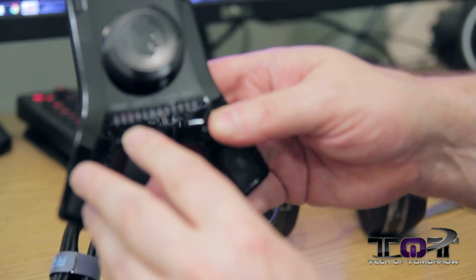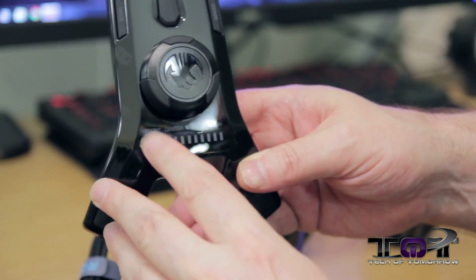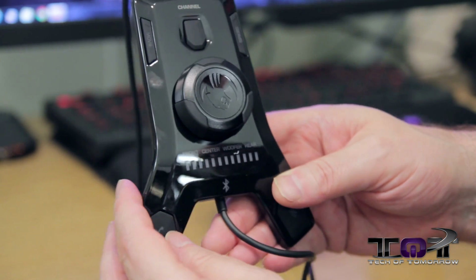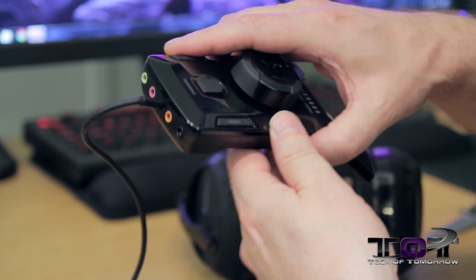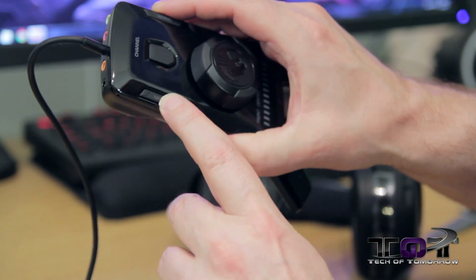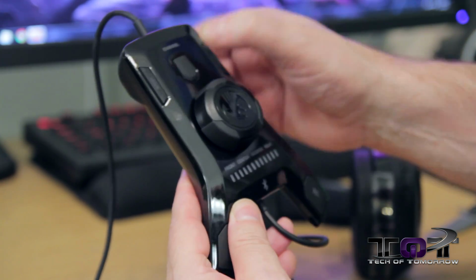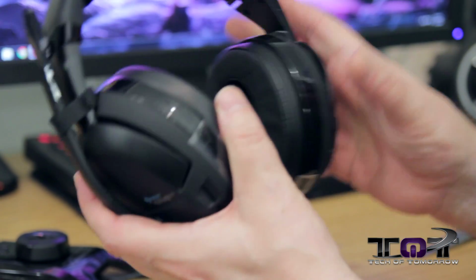Down here in the front, it's kind of hard to see. You can see your front, center, woofer, rear. So you'll be able to toggle through here and do your different volumes. The button on the right side is the speaker button, allowing you to use external speakers along with your headphones. And right here we see the movie button, which takes you from a stereo environment to a 5.1 environment without going into the software. So here are the headphones.